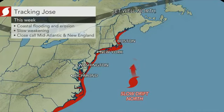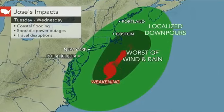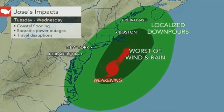Additionally, we have a rip current risk. So this is not the week to be in the water. That includes the Delmarva Peninsula from Rehoboth Beach all the way north towards, say, the Jersey Shore, Wildwood, Sea Isle City, as you head north to Long Island, even Cape Cod. All of these spots are going to see a significant rip current risk. So the big message here is to stay out of the water.